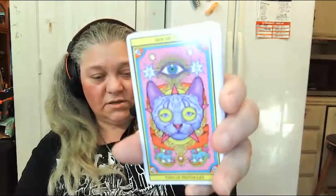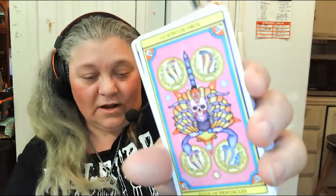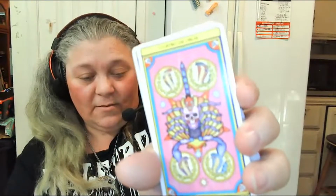There's Two of Pentacles. I mean, this is what I mean. The cards are actually cool. Four of Pentacles. There's me, y'all. So yeah, this is actually a really cool box. I mean, every single box I've gotten from them, no complaints, no issues.